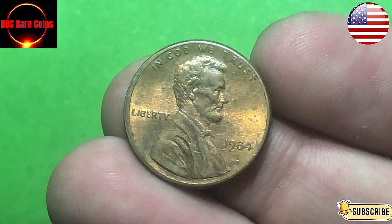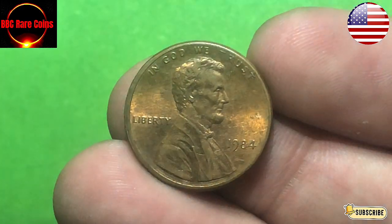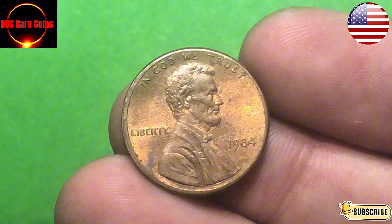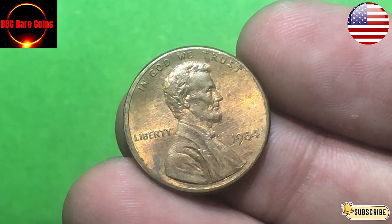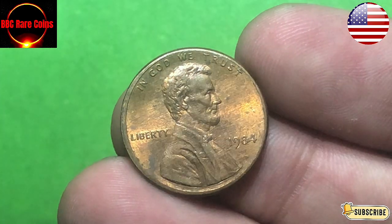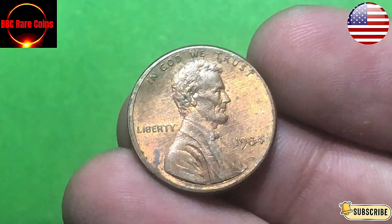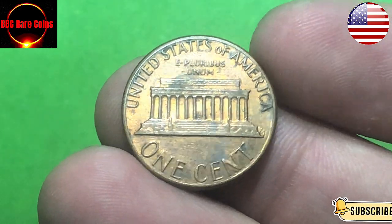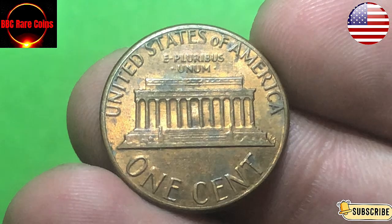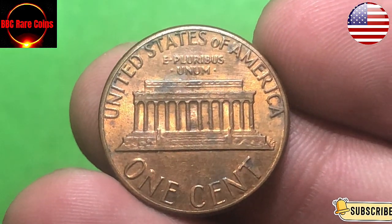Then came the auction. At first, some expected it to fetch a few thousand, maybe 10 or 15, if the right buyer showed up. But this coin had something special. The double die was prominent and clear. The color was vibrant, unblemished coppery red. The surface nearly perfect, and when the bidding started, it didn't take long for sparks to fly. The final hammer dropped at $156,500. One cent. One mistake. One fortune.